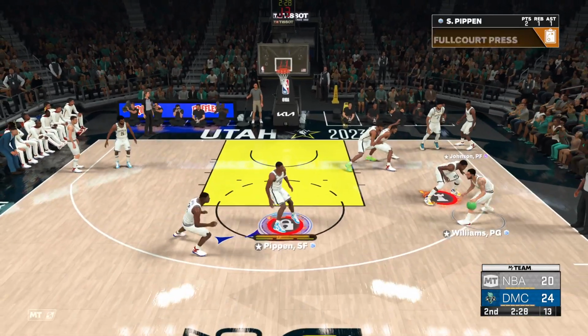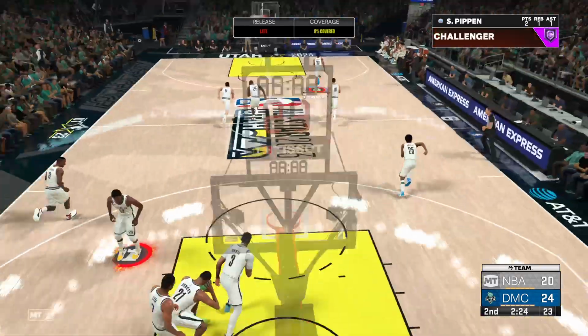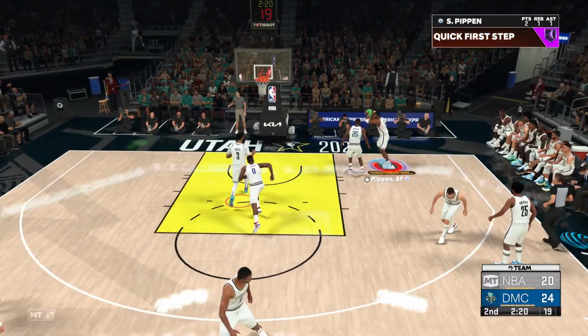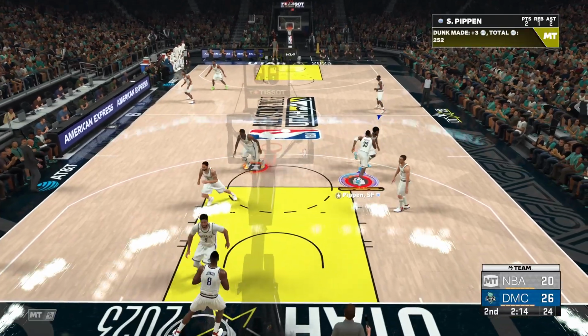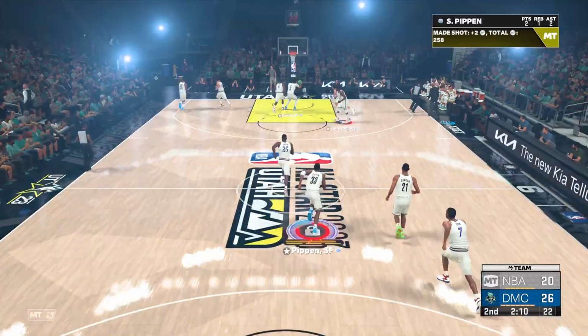Johnson finds Williams. Anderson with it from behind the arc. The rebound by Duncan. Here's Pippen. Anderson covers. Go 6-0 run, y'all. Can we make it 8-0, 9-0? We've seen a lot of that through the years. AD getting to the rim and finishing.